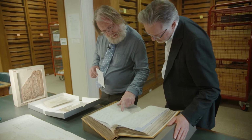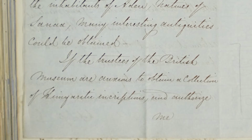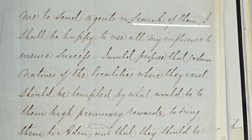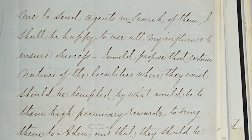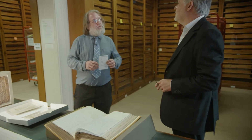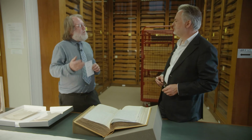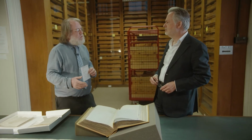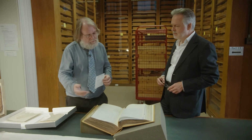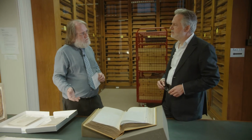You know, for instance, here he says, "If the trustees of the British Museum are anxious to obtain a collection of Himyaritic inscriptions and authorise me to send agents in search of them, I shall be happy to use all my influence to ensure success." And thus begins this process of developing a collection, just as a collection is being developed in Vienna, in Paris, in Constantinople. We see the beginning of the South Arabian collection. And this is triggering attempts by scholars to decipher these inscriptions, to read them.